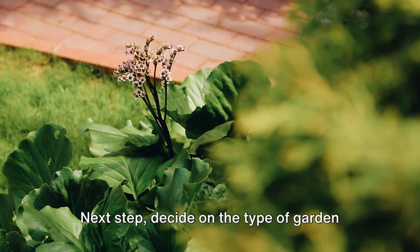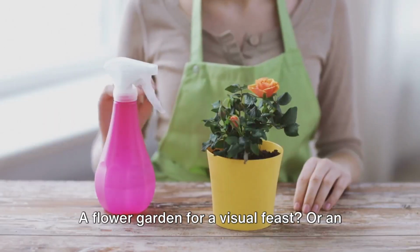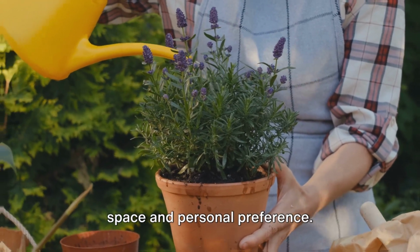Next step, decide on the type of garden you desire. A vegetable garden to grow your own food, a flower garden for a visual feast, or an herb garden to spice up your culinary adventures. The choice depends on your space and personal preference.